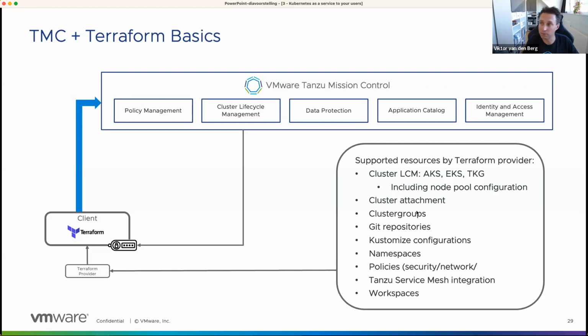So if we want to use Terraform in combination with Tanzu Mission Control, we need, of course, a client that is running the Terraform executable. Then we need to request a token from Tanzu Mission Control that allows the Terraform provider to gain access to the Tanzu Mission Control environment. Then we run a Terraform init command. This will download and install the Terraform provider for Tanzu Mission Control. And after that, we can use the provider to configure the list of resources you see on this slide.